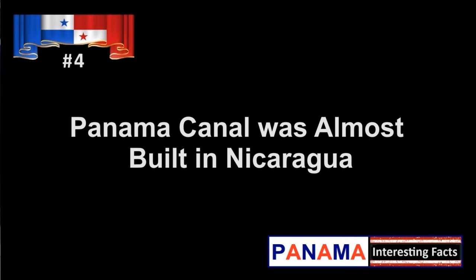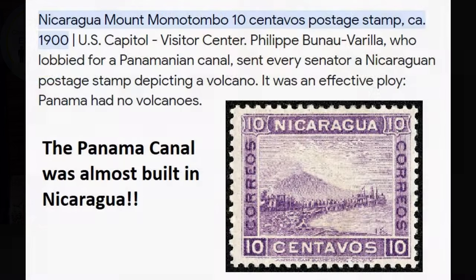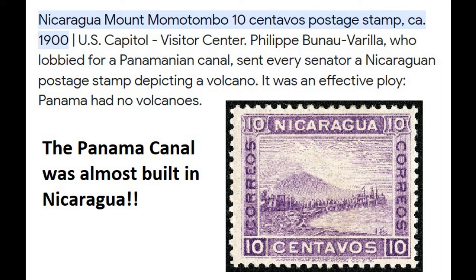So the number four interesting thing about Panama is that the Panama Canal was almost built in Nicaragua. Can you believe that? Nicaragua was really the favorite to get the canal, and the U.S. Senate was voting on this. In Panama, there was a legislator who wanted to sway them toward doing this in Panama. So he wrote all of the U.S. legislators a letter, and he included a stamp on the letter, and I'll show you the stamp here.